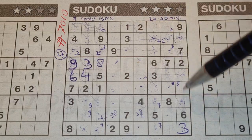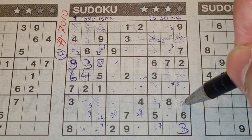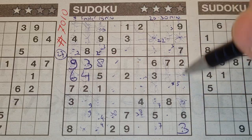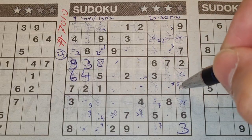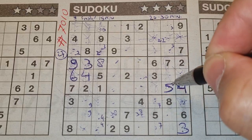Then 4. 1, 2, 3, 4 missing numbers in this column. One of the missing numbers is a 4. We have a 4 in the second row, so no 4 in this box. I cannot place the 4 here because we have a 4 in this row, so no 4 there. So the 4 in this column could be here, could be there. Here or there, we see another 4 in this middle row, so no 4 there. The only place left for the 4 should be there.